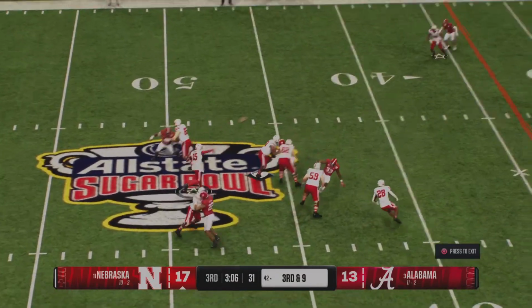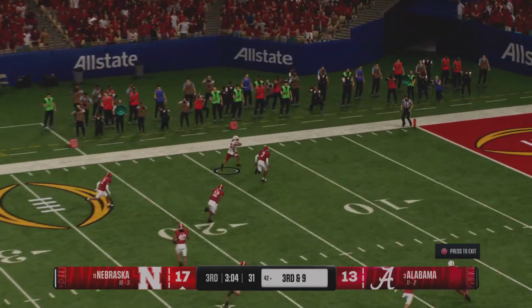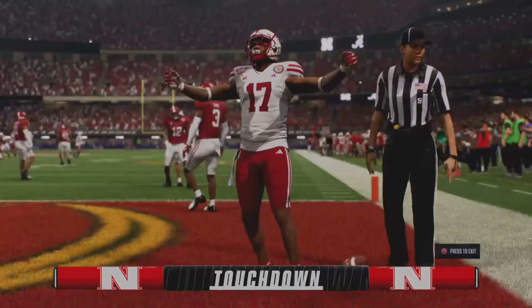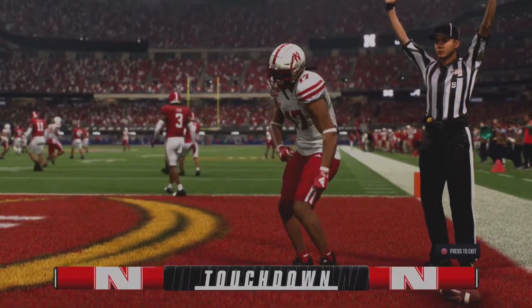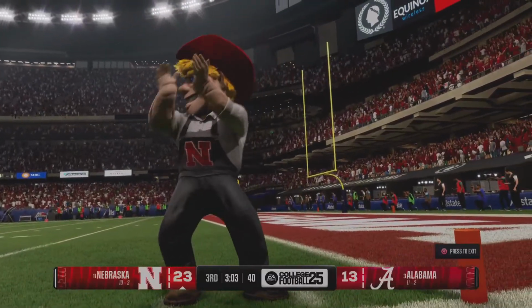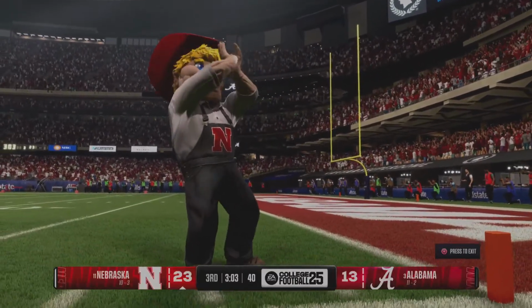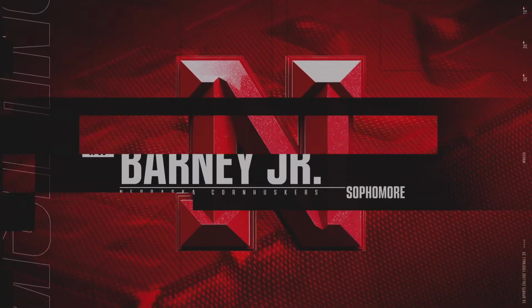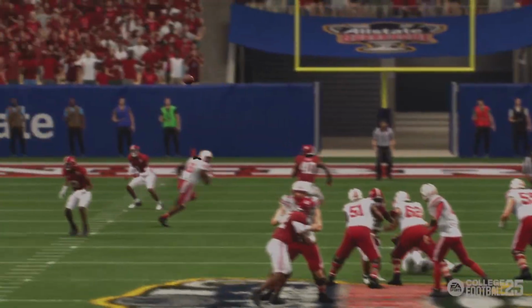3rd and 9 now. Has to go a little deeper. Looking wide open. Wide open, and a touchdown as Nebraska builds the lead farther. It is now 23-13, but it's going to be 24-13 soon. Nebraska is dominating through the air.